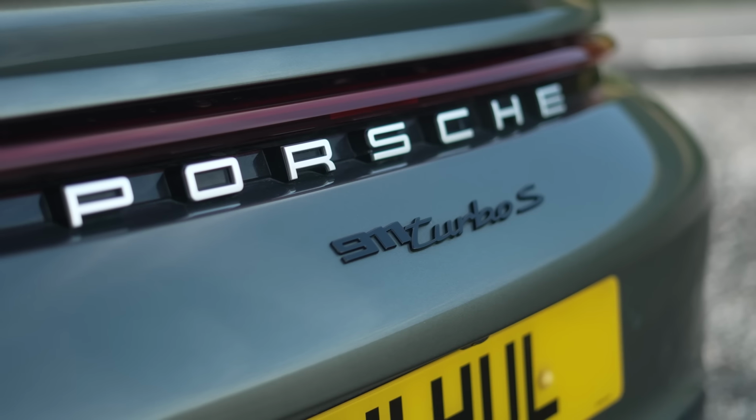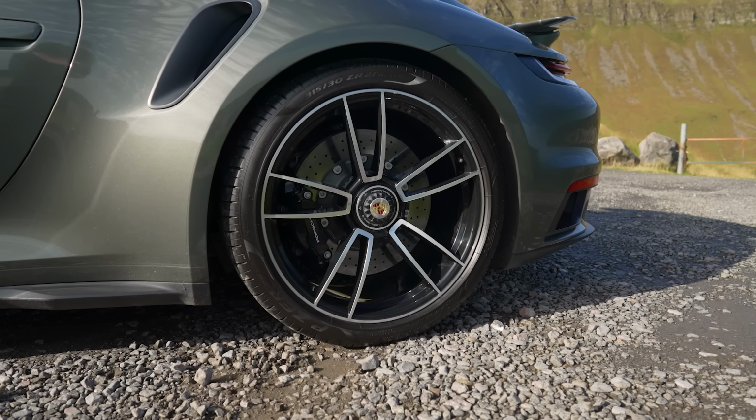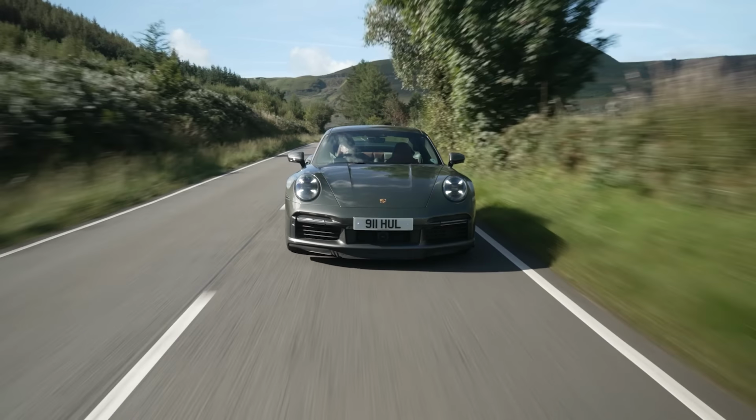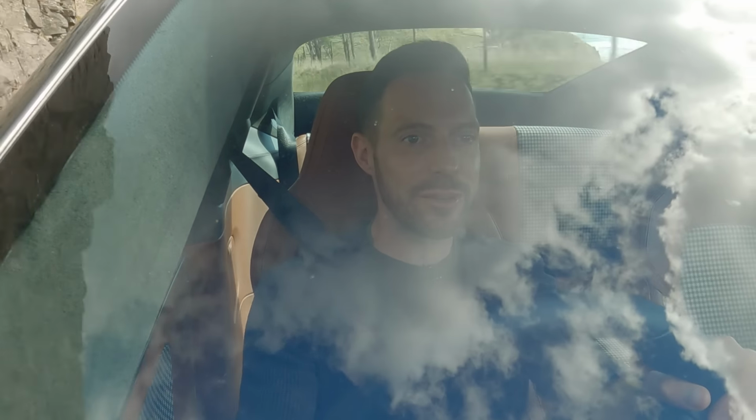With 641 brake horsepower from a twin-turbo flat-six plus four-wheel drive traction, the 911 Turbo S remains one of the very fastest cars on the road. In bad weather, almost nothing will keep up. These cars have always been about their engines. The clue's on the boot lid, isn't it? Turbo. It's always about that bit there.